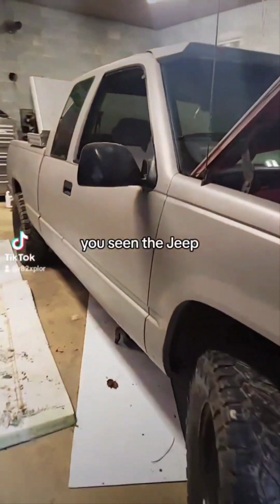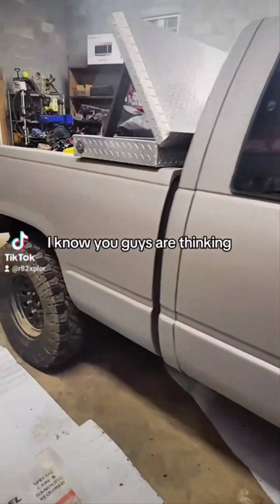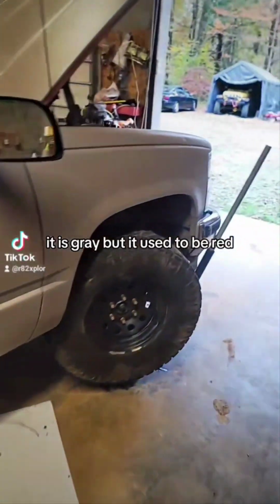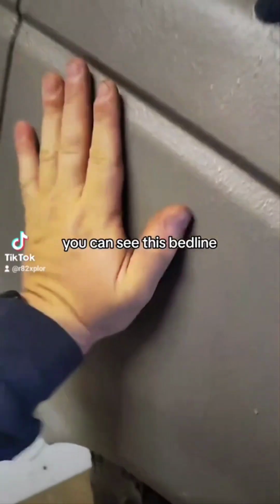Guys, check it out. You've seen the Jeep. But have you seen Old Red? I know what you guys are thinking. Hey, that thing's gray. It is gray, but it used to be red. You can see this bedline.